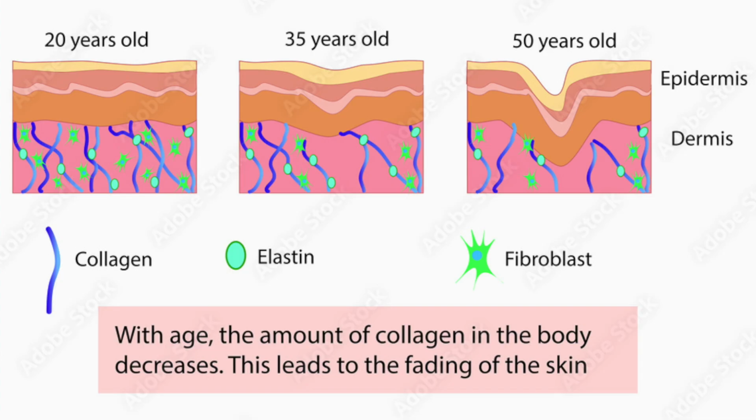Like all the other good things that we have in our body, these things start to deplete over time. The collagen, the elastin, the fibroblast, the hyaluronic acid, all of the goodies. So this is there to help boost production that will in turn give us more youthful looking skin.